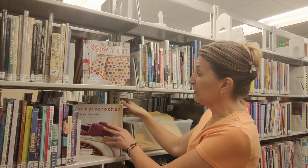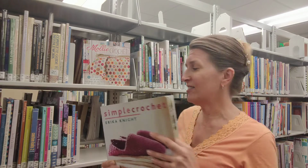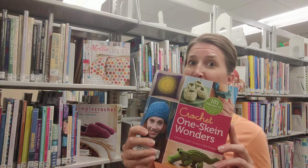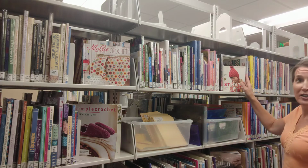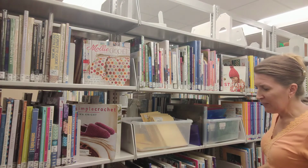Crocheting, if you're a beginner and you're looking for really easy things, we've got some things that would help you out as well. You may want to do something simple and quick, so there's a book on one skein wonders, which can be kind of fun. Also, if you want to do hats, there's things like that. But the other thing that really draws me to these kind of crafts is I find that they're very calming and relaxing, and others must as well.